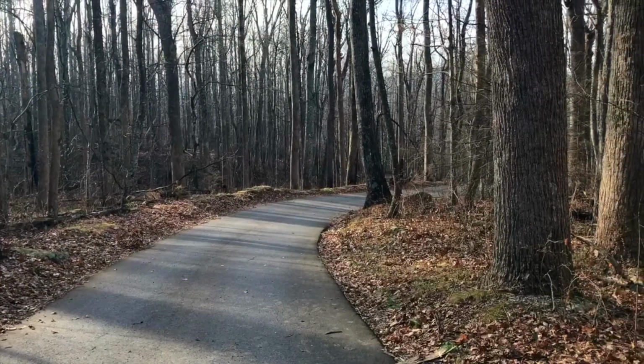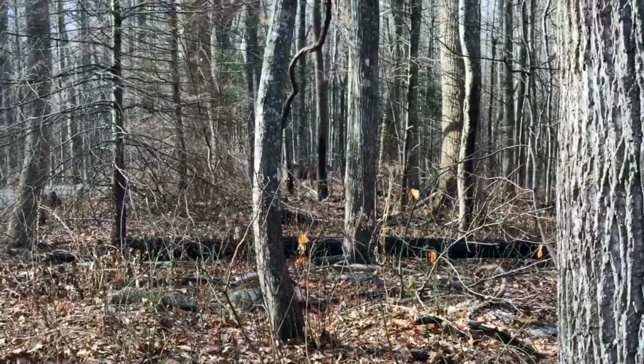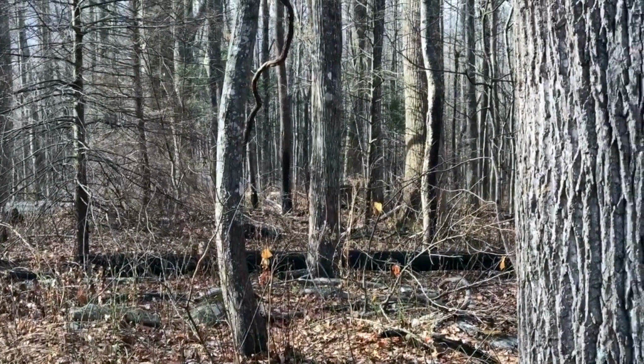It was a treat to bring our hike to an end, witnessing the natural backdrop of the forest with the beauty of wildlife.